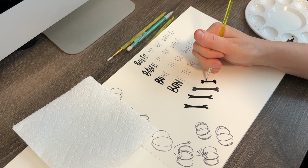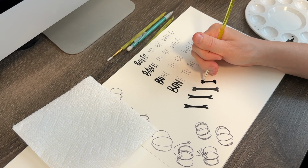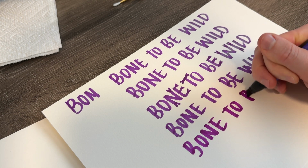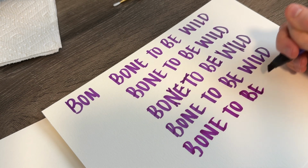The floral assets I had inked up before for previous projects, but I needed bones and skulls, so I whipped out the sketchbook and some gouache to draw a few options for these.